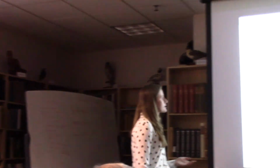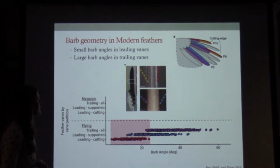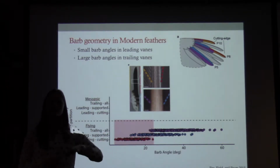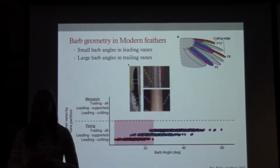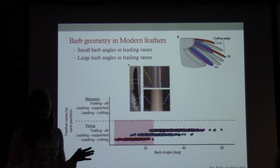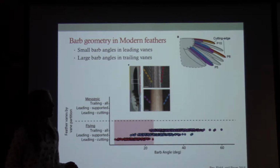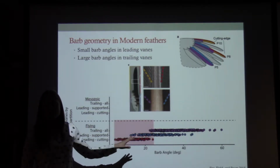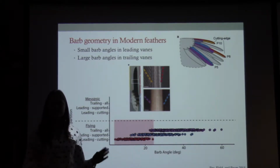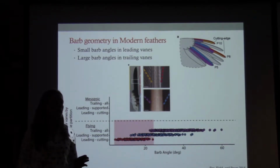And I found in the modern birds that basically they look to be using branch length, so barb length, to get the shape of the feather. That correlates very strongly with width. Barb angle does not correlate strongly with width. So it looks like independent of the shape of the feather, we see different angles within these flight feathers, and we see different angles relative to the function of that feather in the wing.